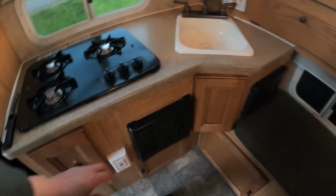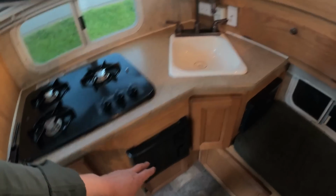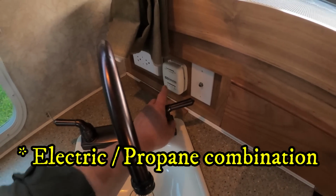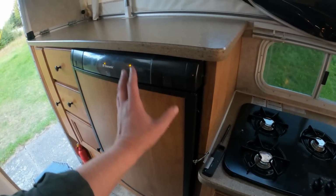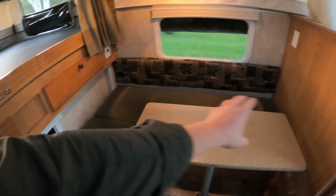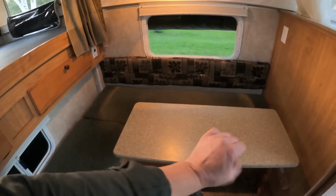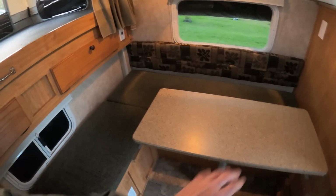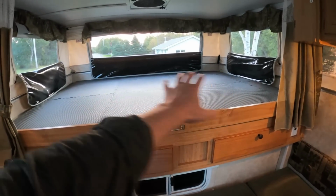3-burner stove. We have a furnace that is electric. Just control the temperature you want right here. The fridge is electric and gas. Here's our dining area. You know, lots of room around here. Table. And of course, nighttime you can actually take this table out of it, and this changes into a bed. We have a full queen size mattress up here.